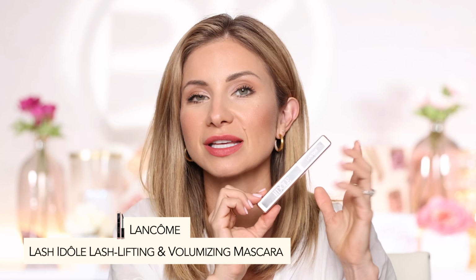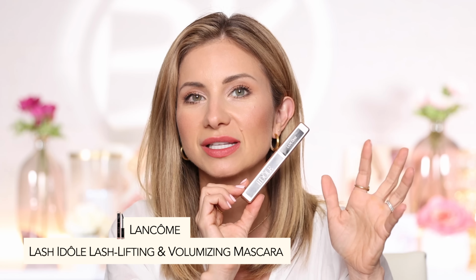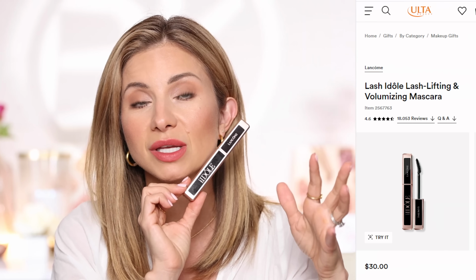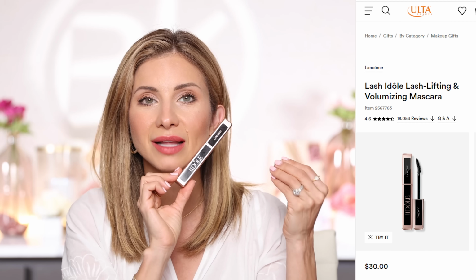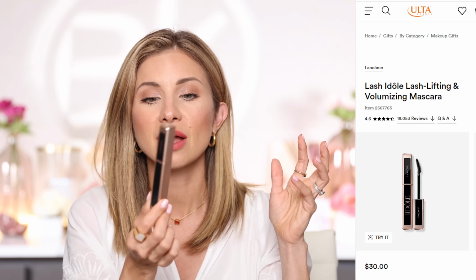The Lancome Lash Idole Mascara. Remember when this launched? This gives super long lashes. It'll thicken the lashes some, but its strength really is lengthening, separating. It has a very weightless formula to it. So when you curl your lashes, they're going to stay curled all day because the formula is not heavy. It's not going to weigh the lashes down. It just is a really nice, lightweight, gel-like formula. Really love this one. So if you have a lot of volume and you just need that length, I would recommend this one.